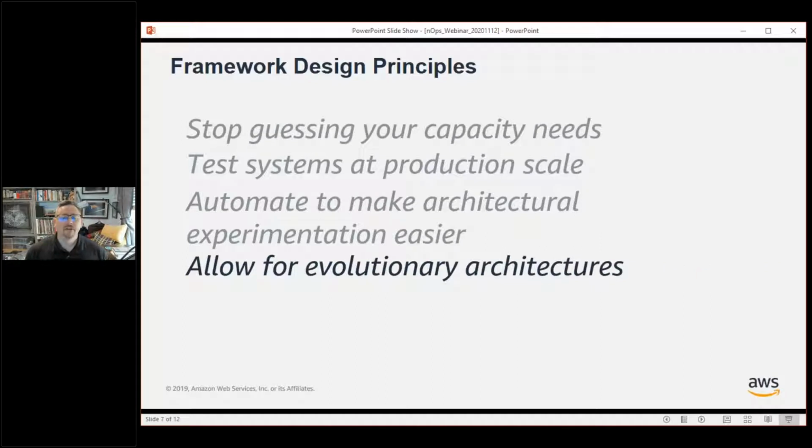Allow for evolutionary architectures. re:Invent's coming up very soon, and Amazon Web Services is going to show you a bunch of new services, and we're going to show you changes to existing services. Everything in the cloud is going to keep moving and evolving fast, and you have to be able to keep up, and so does your workload.